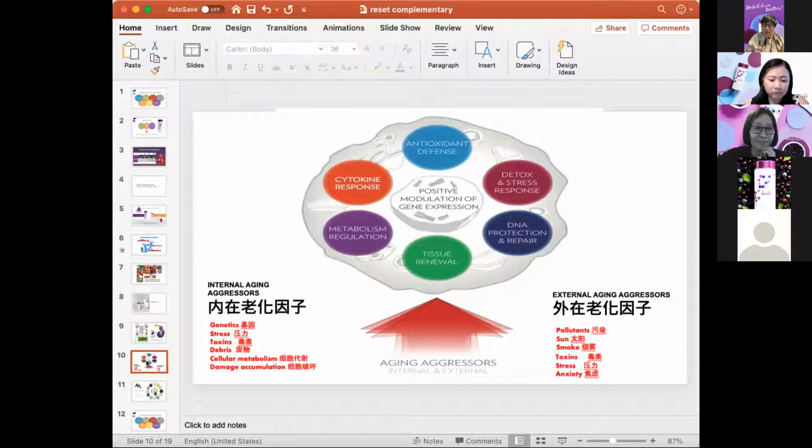What we want is to use the science in Y-Span, with the ingredients inside, to turn the aging defense mechanisms around to a younger state of performance. That means letting them perform at a younger level. That's how we bring about anti-aging. It is a different platform of anti-aging altogether.